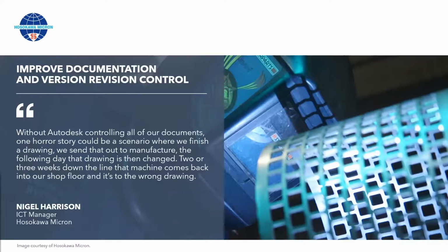So this is a company that was using Vault for their product data management, and then they adopted product lifecycle management to handle the process of everything that happens downstream. Document control and change management were major challenges in their business. They once described a horror story situation of sending a drawing to manufacturing, changing the drawing the next day, and then getting equipment manufactured to the wrong drawings a week later. That's just one reason why they use PDM and PLM today to manage their documentation and downstream processes. Now they have full visibility into who's working on a document and where it is in the system. They have greater control over their entire product development process.